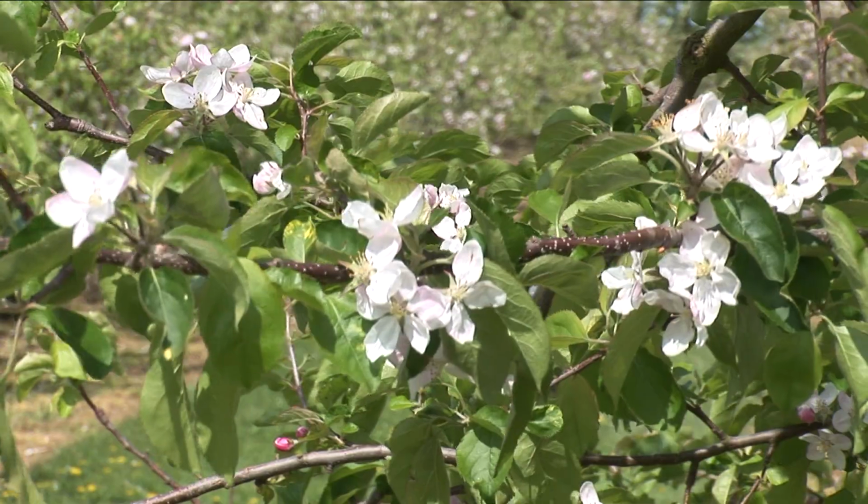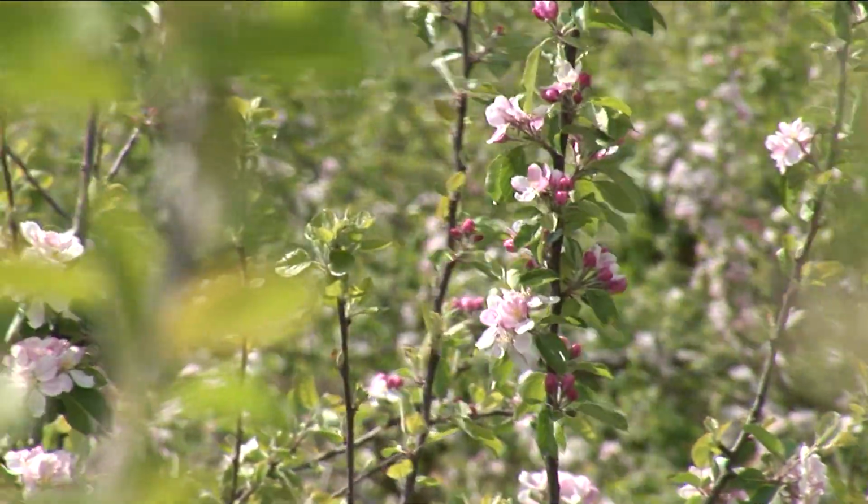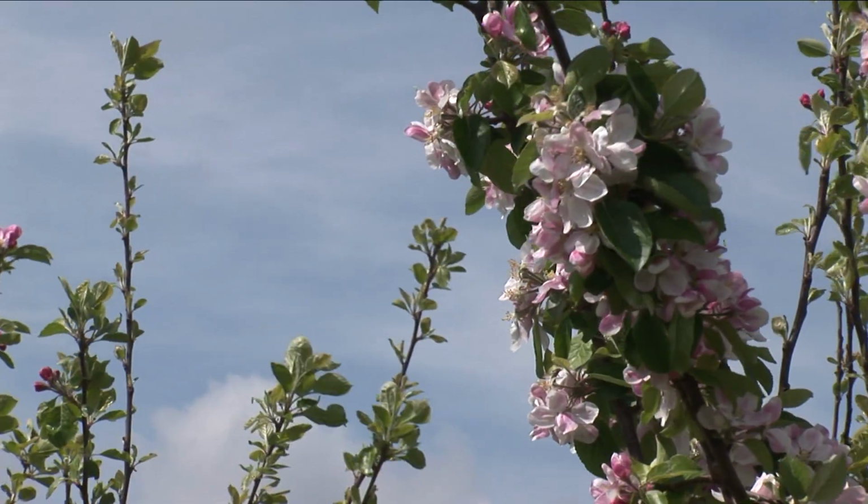Springtime is a magical time, but we at Copella are looking forward and waiting eagerly for the summertime, where there'll be lots of little red apples as a result of the pollination, and the apples will then be gathered and made into Copella apple juice.